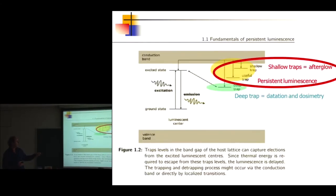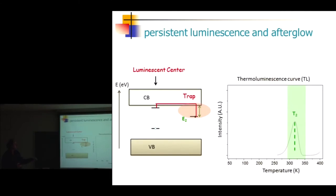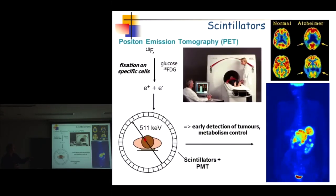So now I will move a little bit faster to persistent luminescence and afterglow. So persistent luminescence and afterglow, this is this part of the traps. So that means shallow traps, and the trap between deep traps and shallow traps is called a useful trap, for instance, for persistent luminescence. So a trap here with a signature in thermoluminescence around 300 Kelvin, that means room temperature, and you have persistent luminescence. So this is what we study in the research lab in Paris, and it's very important to have, for instance, material for medical imaging for different applications.